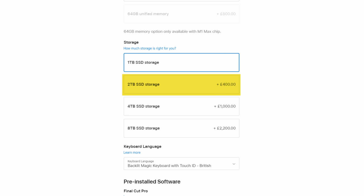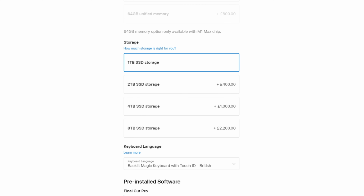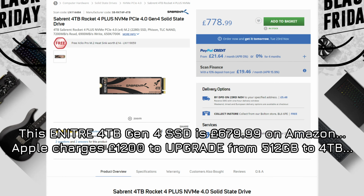Well, if you want that 2 terabyte SSD, that costs a staggering £400 on top of the £200 upgrade for the 1 terabyte drive, which is already on top of whatever they're costing the base 512 gig drive at. If you want a 4 terabyte SSD, well, that'll be a full grand instead. RAM is also a pain.